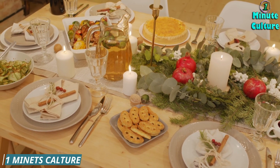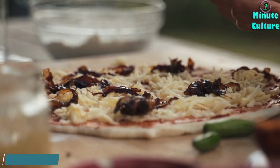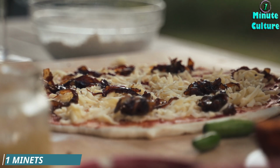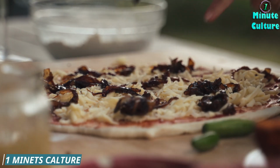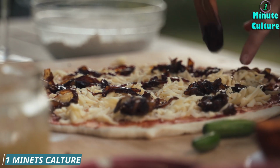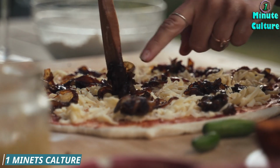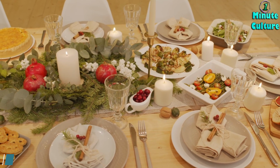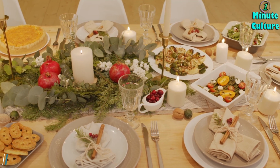Oats. Oats are a good source of soluble fiber, which can bind to uric acid and eliminate it through the urine. Oats can also lower blood pressure and cholesterol levels and regulate blood sugar. Cucumber. Cucumber is another diuretic food that can help flush out uric acid and toxins from the body. It can also hydrate the body and provide vitamins and minerals.